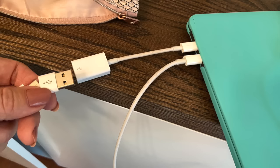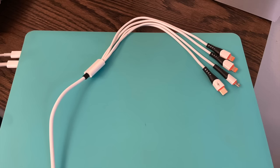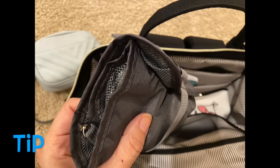My newest travel essential is this cord that transfers USB A to C. When I travel, I can charge my phone, my charger, and my watch all at one time. I pack these technology cords in my organizer. I roll it up, and my travel tip is to pack it vertically, not horizontally, just to maximize your space in that personal item bag.